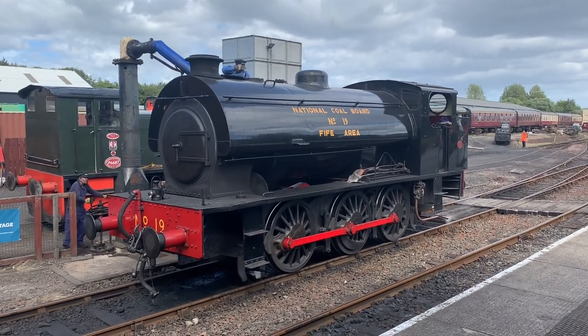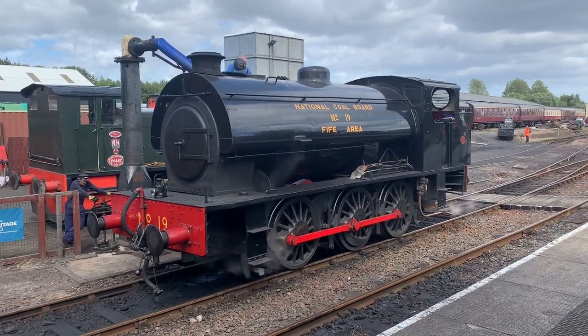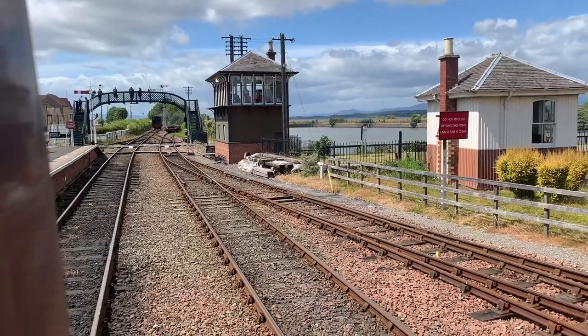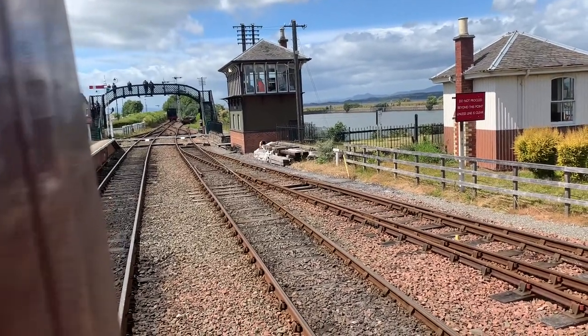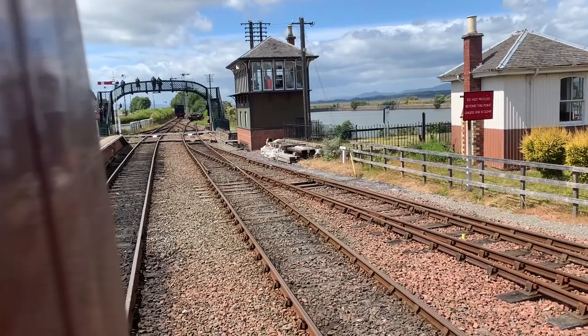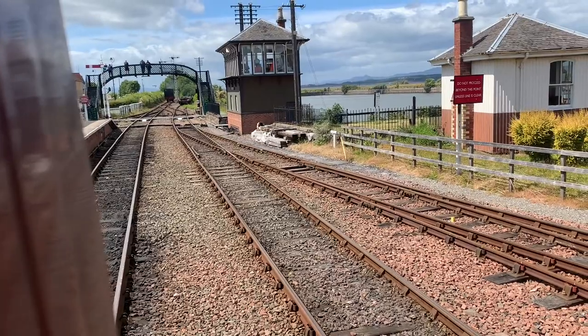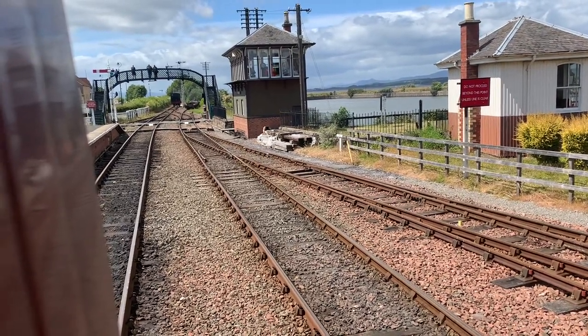As number 19 fills up with water, we head over to our carriage of choice for the excursion. As you can see, when coupling up, you can't really see much of the coupling up from this point of view. And gee, it's sort of like you're almost driving blind when watching this sort of action. I know you can't quite see it.